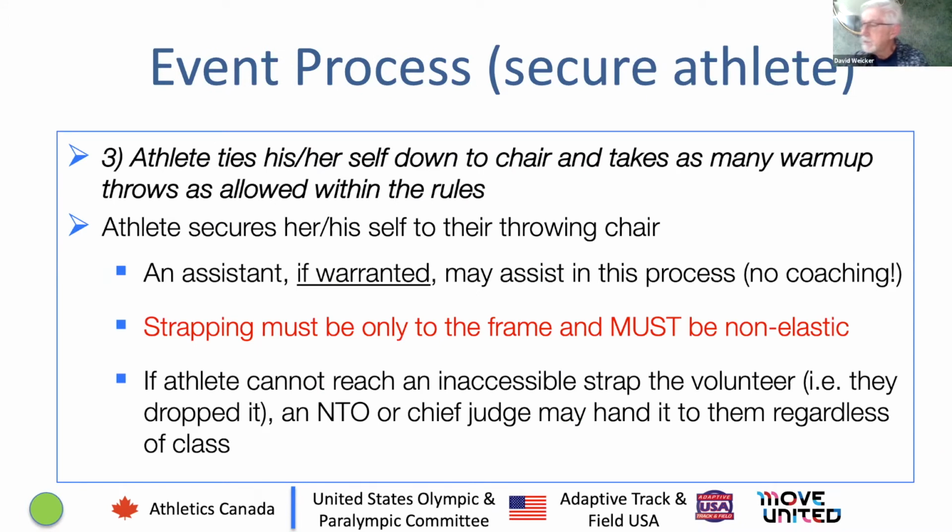If warranted, an assistant may assist in moving the athlete from his day chair to the throwing frame. Strapping must only be to the frame and must be non-elastic material. If the athlete cannot reach an inaccessible strap, for example if he drops it while trying to secure himself, an official or volunteer can pick it up and hand it back to the athlete. What we're really trying to do is make sure that they have an opportunity to compete.